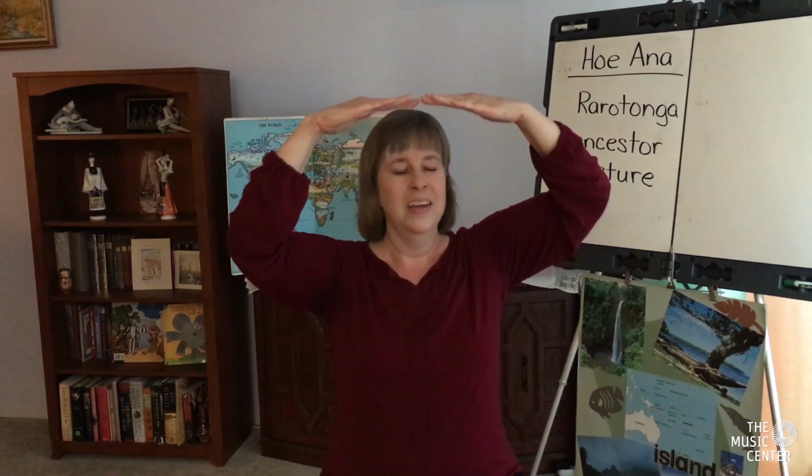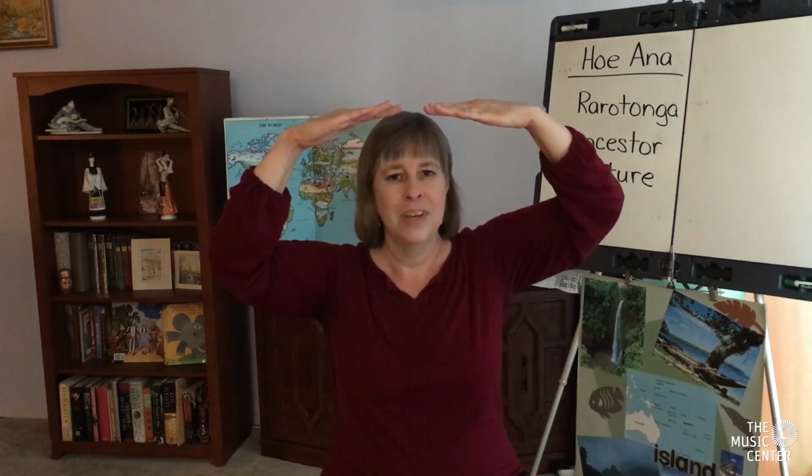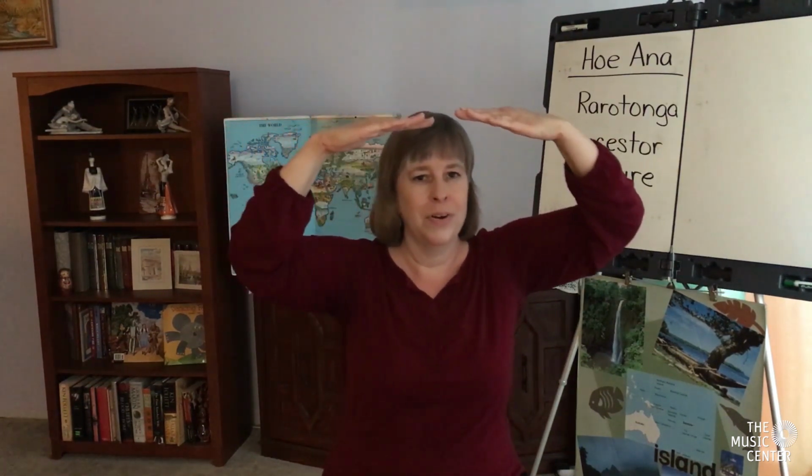Put your hands above your eyes to block out the sun. Make sure it's not too low. We want to see your face. Now look over in the diagonal. Look straight forward. Look to the other diagonal and look straight forward.